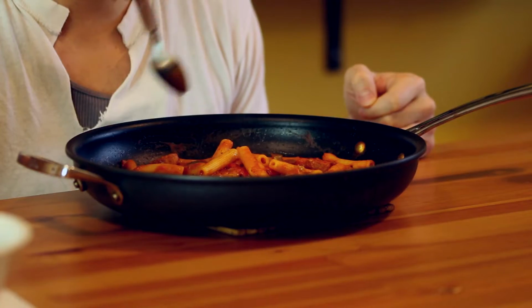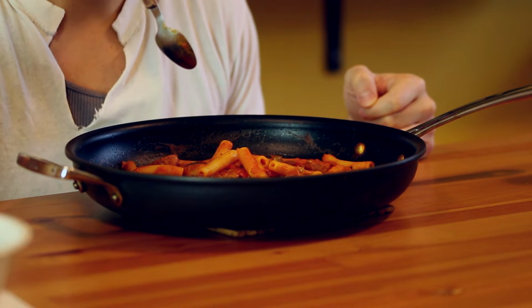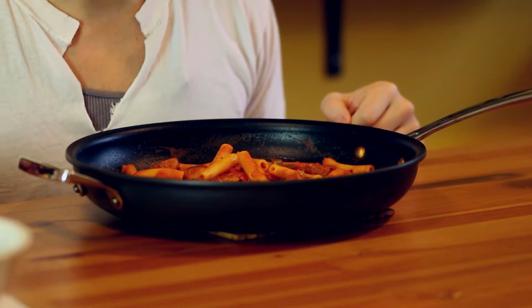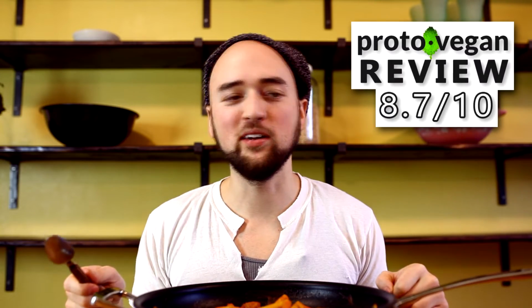Like, this is better than a lot of restaurant pastas I've had. And to somebody who really loves meat or is just trying out veganism and is having a hard time giving up animal products, definitely give this one a try. This actually has more spices than the Chana Masala. Man, Gardein. All right, I'm gonna rate this one a solid 8.7 out of 10.